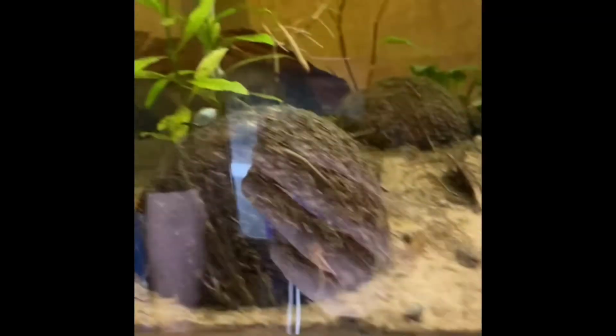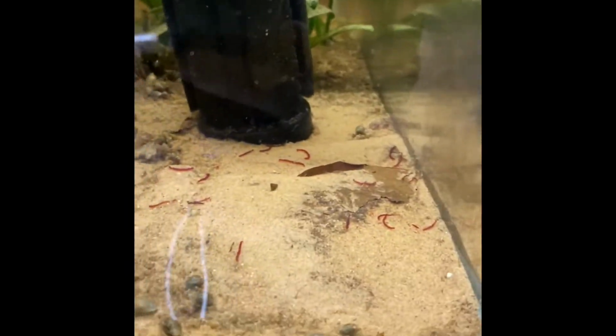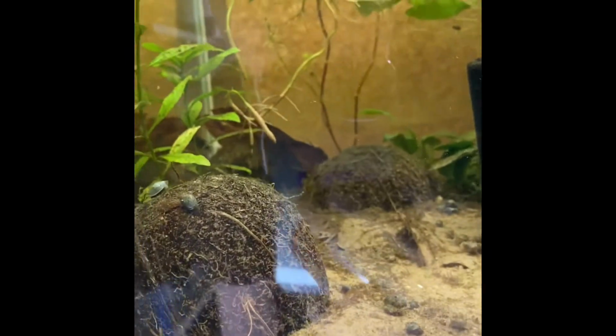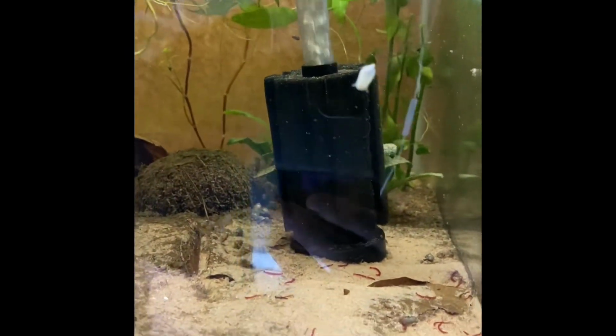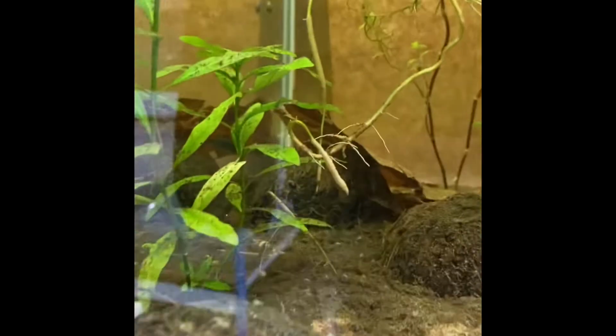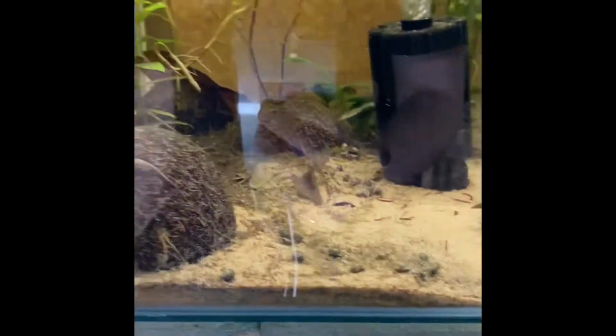So we're going to give him a couple of weeks to really put on some size. We've been feeding him some bloodworms, as you can see here, and we're just going to give him some time to grow and settle into the tank, and see how he gets on. There he is back there. I don't know if you guys can see him, but he's quite small in comparison to her, and I think with a couple of weeks of good food and good clean water, he'll put on some size really quickly.